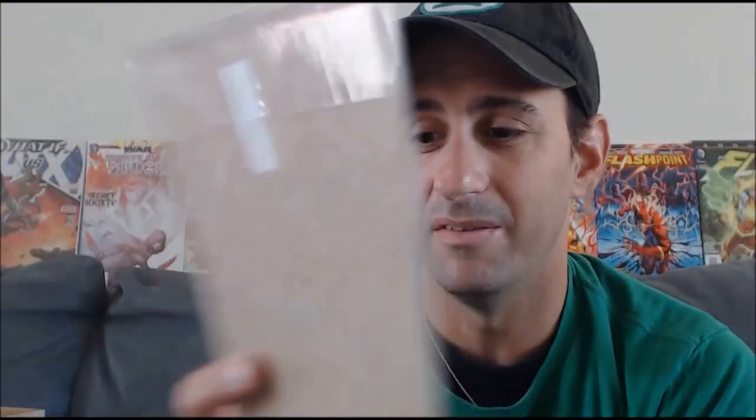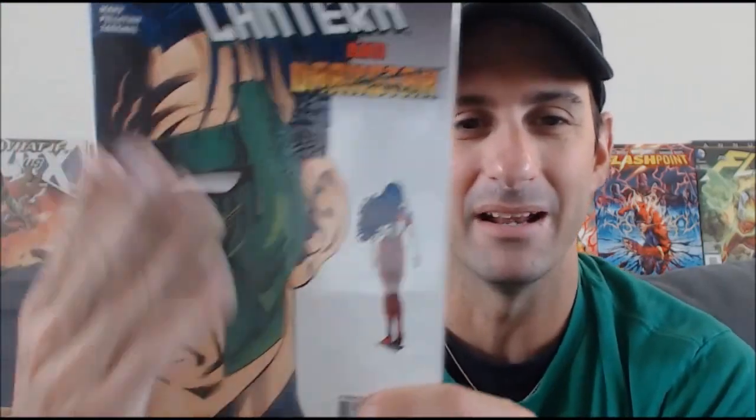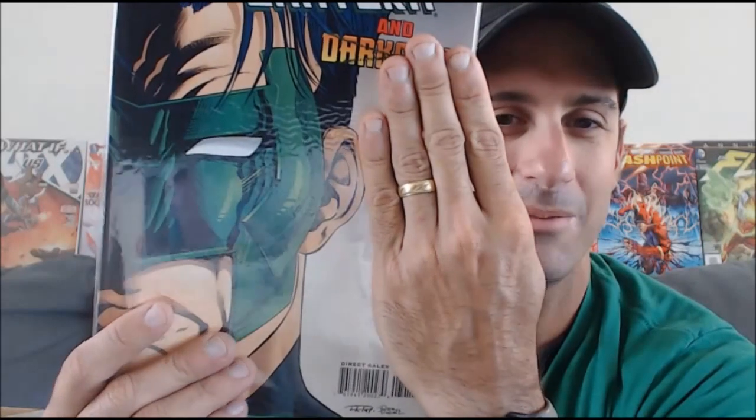Issue number 70, where Darkstar is no more. She's walking away. I like that cover. That kind of reminds me of the Joker covers or the Batman covers from Death of the Family, right? When you sit there and look at that, you take away her and you just do this, and who's that look like? It kind of looks like those Batman covers. That's funny, man. It's so funny how they kind of just redo stuff.